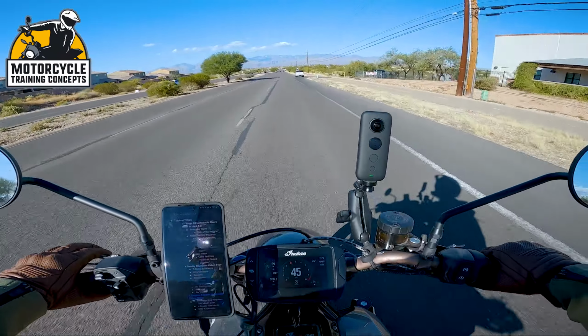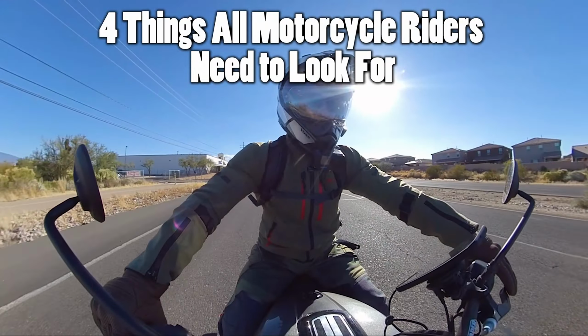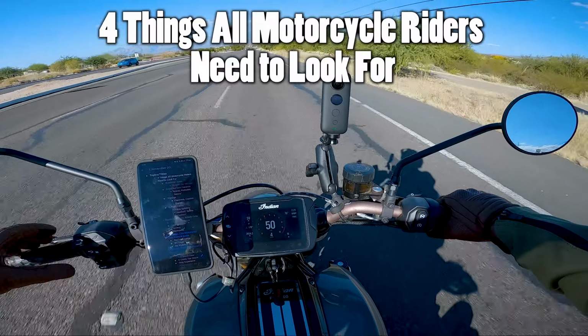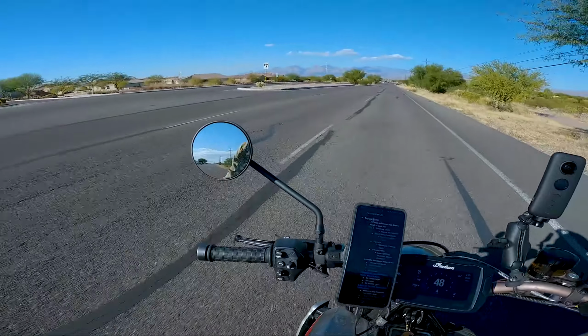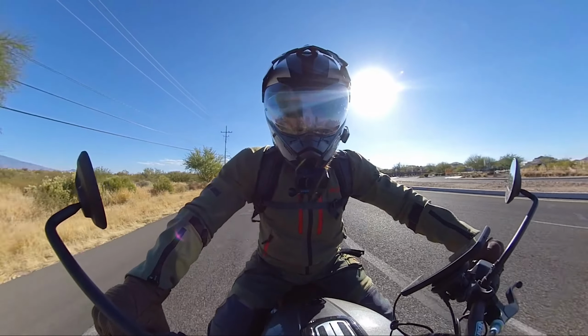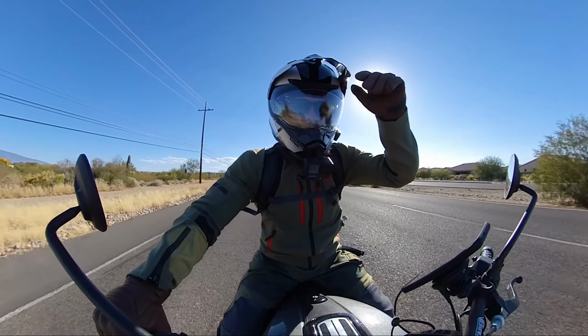Today we're going to be talking about 4 things. 4 things all motorcycle riders need to look for. That's one of them, an uncommon thing. That guy is switching across multiple lanes. But the goal here is to keep you safe if you're a beginner rider and you don't know how to ride, you don't even know where to start.